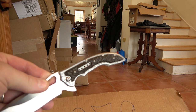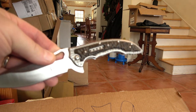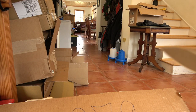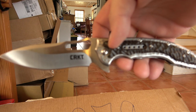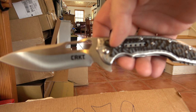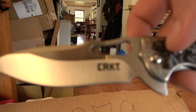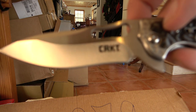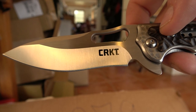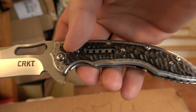Can you even see this? Is the camera not focusing? I don't even know what's going on here. Hold on. Are we focused? Come on, camera. How do you not see that? See that? Camera? Hello? Golly. There we go. Holy smokes, camera.